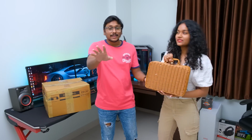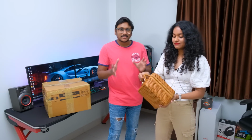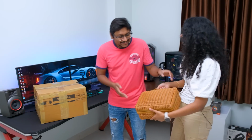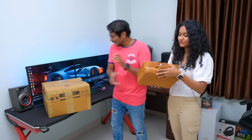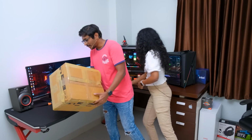You might ask how we knew this is from ROG. Well, the packaging said it was a special gift to Vimal Chintapatla from ROG. I had to tear the packaging because it had my address on it. Inside, we got this wooden suitcase kind of thing, and we still haven't opened it. And this was the second package. Let's wait for this one.